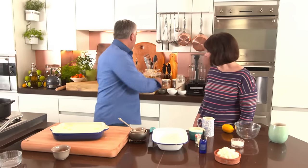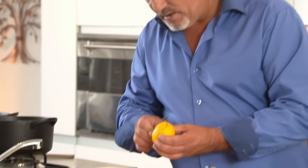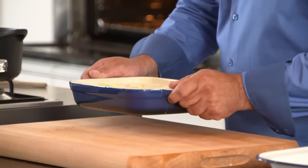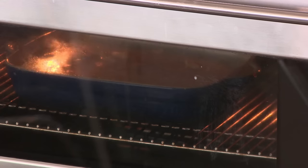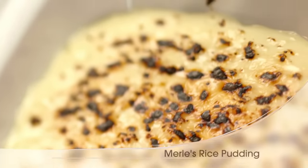And then the last thing to go in is a lemon. Now, I'm going to try and just take off some of the skin. You go around the whole lemon, taking off the skin, leaving it in there. I think it infuses such a nice flavour into it. But obviously, when you meet it in a dish, you just pull it out and leave it to one side. While my rice pudding goes in the oven at 150 degrees Celsius for 2 hours, Mel is going to cook her Turkish version of rice pudding.